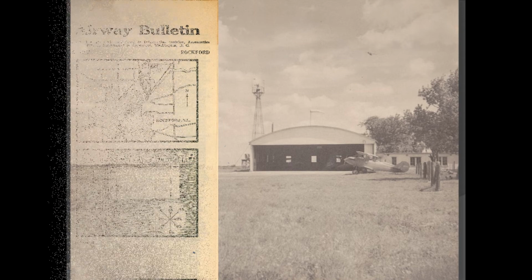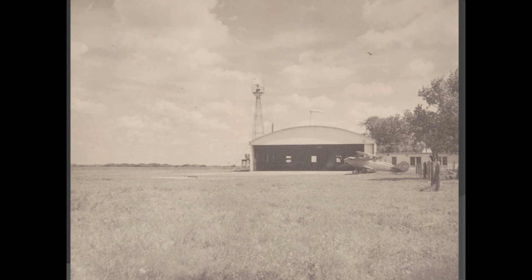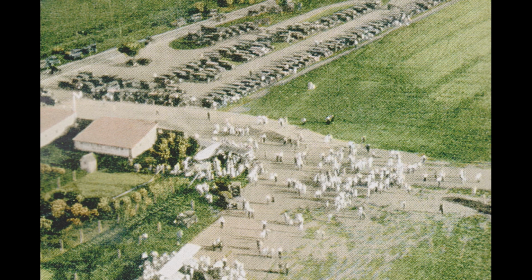In 1928, Federal Inspector James Kinney gave Rockford Airport its official approval, and that was on May 30th. A few weeks later, on June 15th, the airport was officially dedicated and opened.